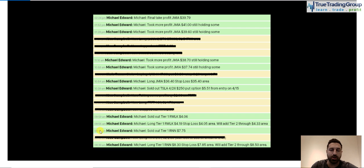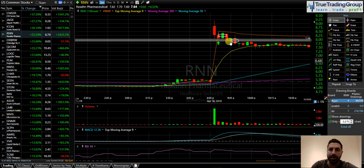Here we are, sold out tier 1 at 775. So right off the bat, I'm wrong on the day, but only in a tier 1 position size, 25% of my desired size. This is the goal of tier trading: when you're wrong, you want to be wrong in only 25% of your position size. When you think you see something, you're in tier 1. When you get confirmation that what you thought you saw is correct, you add tier 2.